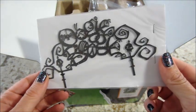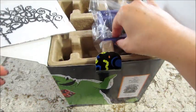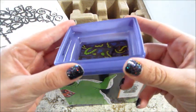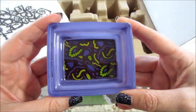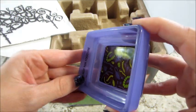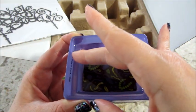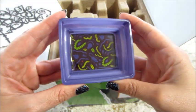But this one says Oogie Boogie, and it's got a little metal thing that you insert into the back of the dish. Oh my gosh. Here's the dish. It's purple, but it's kind of see-through, and then it has the bugs at the bottom. This is not for food use. It's probably a sticker. Maybe. Yeah, it looks like you could probably just remove that. That's super cool.